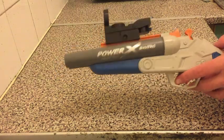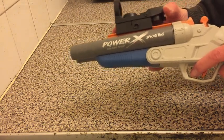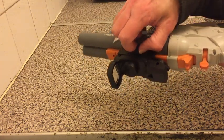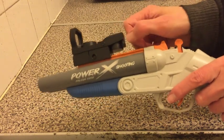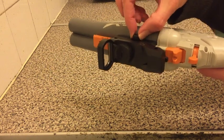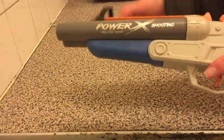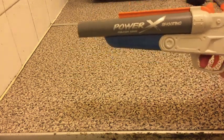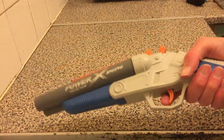Now the word useless gets thrown around a lot these days. I think this really is the definition. That doesn't go any tighter, and that's just loose. It's just loose and fluffy. There's nothing gripping that whatsoever, so that won't go any tighter, and it's a complete waste of time because it's not going to be any use on this, because that screw just doesn't tighten up any further.